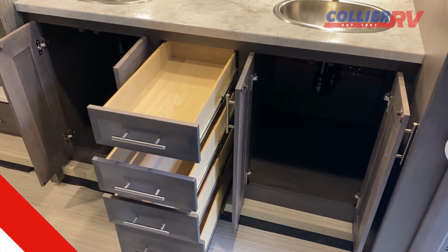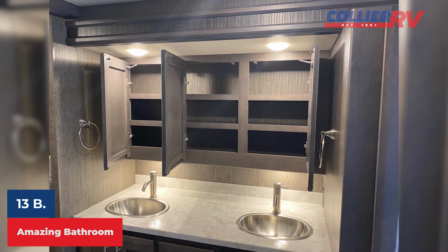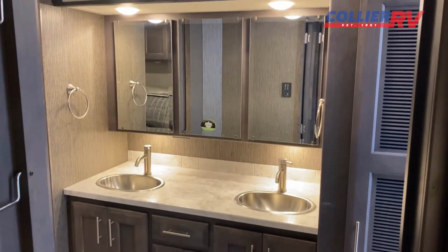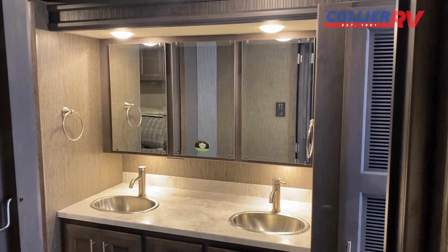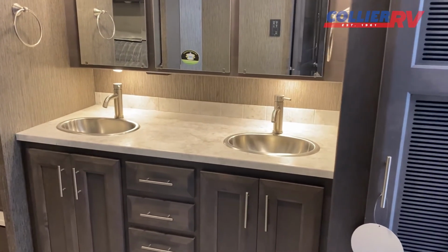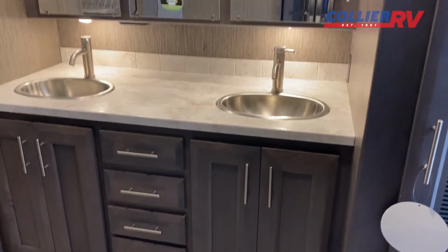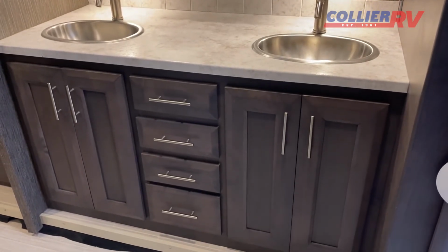Very impressive by Thor. The 37YT will feature an amazing bathroom. It has dual lavatory sinks, so you can have 2 people getting ready simultaneously. 3 large mirrors for getting ready. You can see all the space if you have cosmetics or appliances, anything like that. And then you'll have tons and tons of storage underneath.